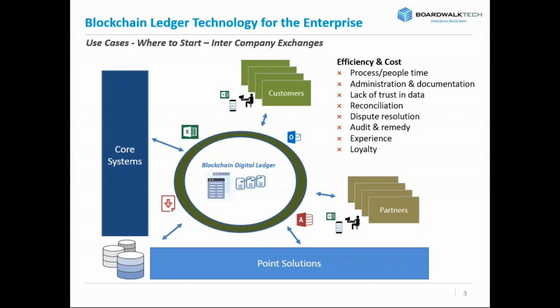So you probably read about the IBM applications for TradeLens and tracing of applications for avocados and things like that. And those are absolutely great use cases. And they certainly bring value to the business in terms of track and trace and sustainability.